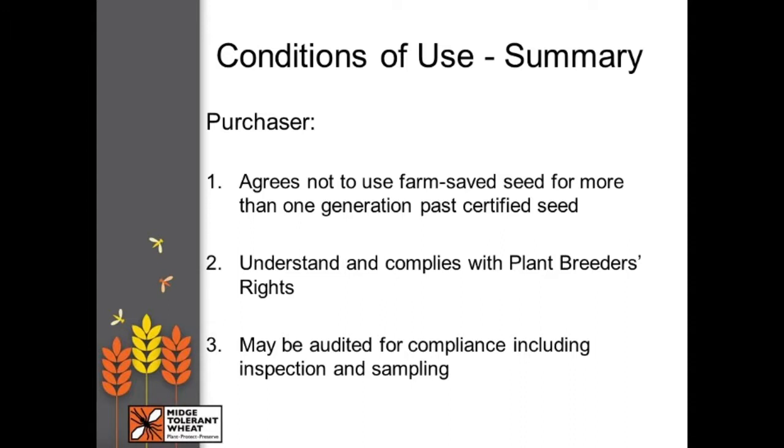And that's a process that's been ongoing the last 2 seasons as we follow up with past purchasers, and we've had very positive feedback from those that have been audited because they believe in the technology and they want to ensure that it's there for future generations.